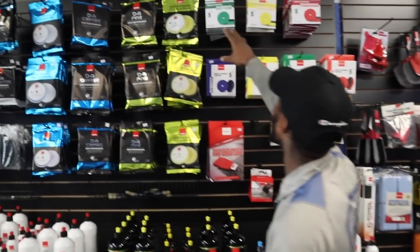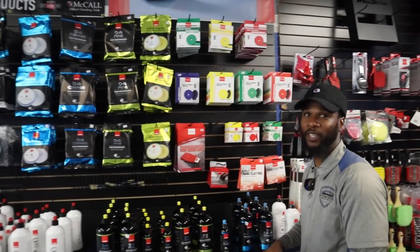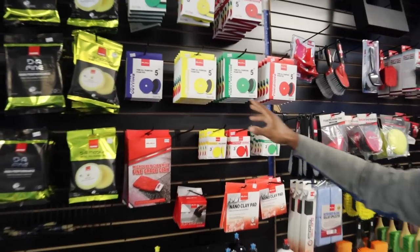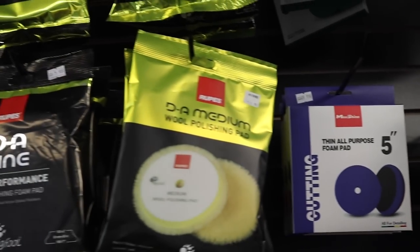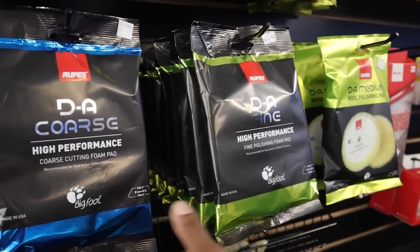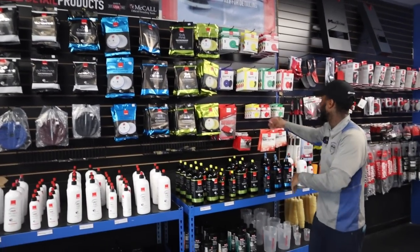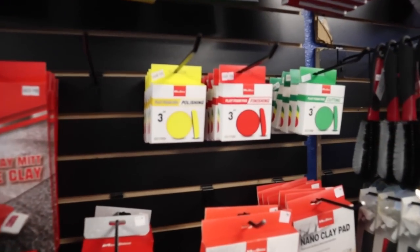All right, over here, we got your foam pads. We got them from cheap to the most expensive. You know what I mean? Sometimes pockets is touching a little bit, and sometimes we only can do what we can do. But they are amazing pads, don't get me wrong. Shout out to Max Shine, appreciate you guys. But most of the time, we like to mess with the Rupes. From your fine polishing to your coarse polishing to your wool polishing to your foam polishing, you get the point. Anyways, we got the 3 inches also. We're stepping our game up with that. We're gonna get the 1 inch up in here too. We don't have it right now.